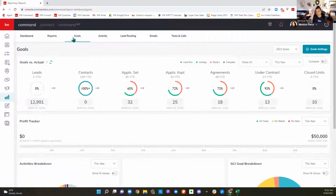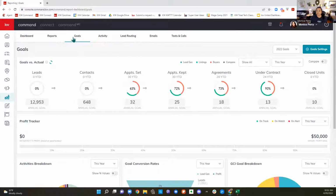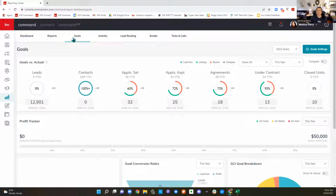I'm going to move forward into goals. If you haven't taken the time, I don't have the activity tab. Jamie, it's probably because you have to set up activities, and I'm going to show you how to do that here in just a sec.